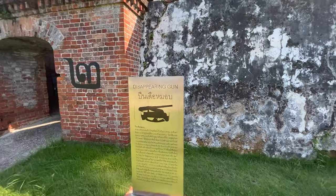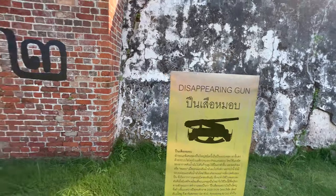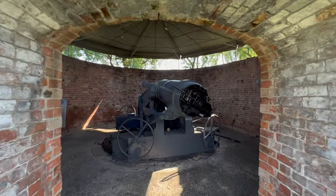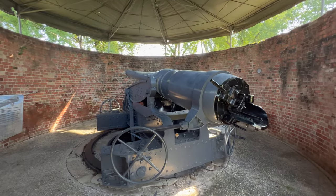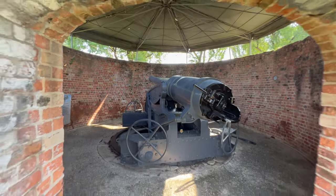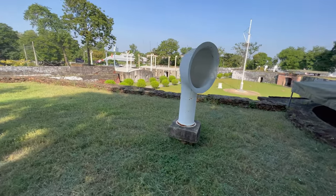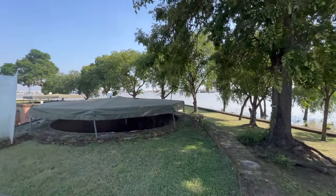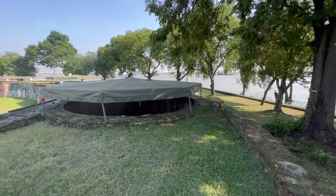Yeah, so I found some English. Disappearing gun. I think you can read between the lines with this one. This is not for the faint-hearted, and obviously it must raise and lower itself so it can peek over the wall there and take out its enemy. Don't know what these things are up at ground level. Sort of little periscope holes to look out and see the enemy probably. If you know what they are, let me know.